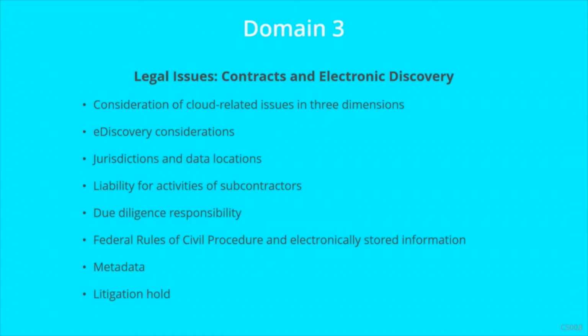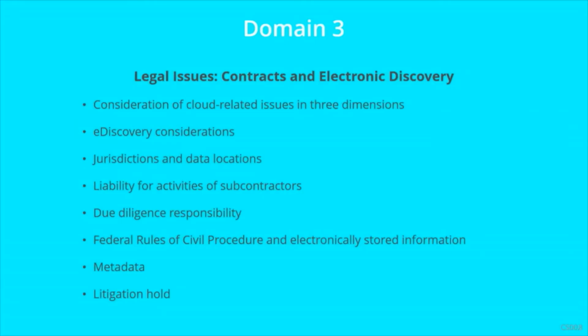In Domain 3, we talk about the legal issues, contracts, and electronic discovery. They're big on electronic discovery, and there's a really good reason for that. Primarily because when you go into the cloud and you need to offer up proof, you need to know how to freeze those images and how to communicate with your cloud organization to pull those security elements down. So they'll talk about that, jurisdictions, the liability of activities for subcontractors. That's when you hire the cloud organization.